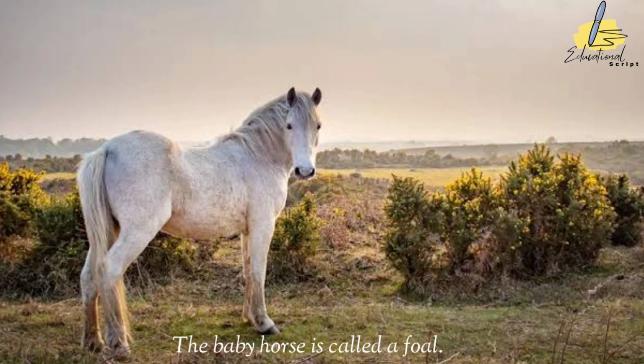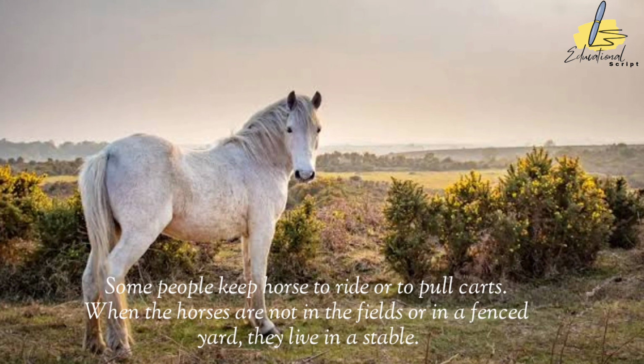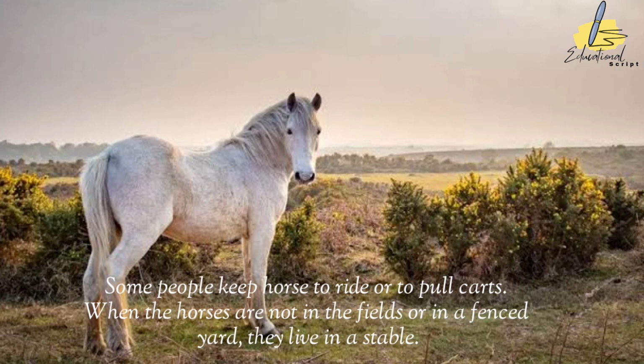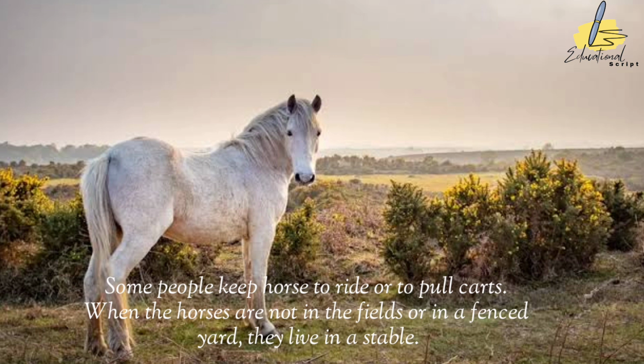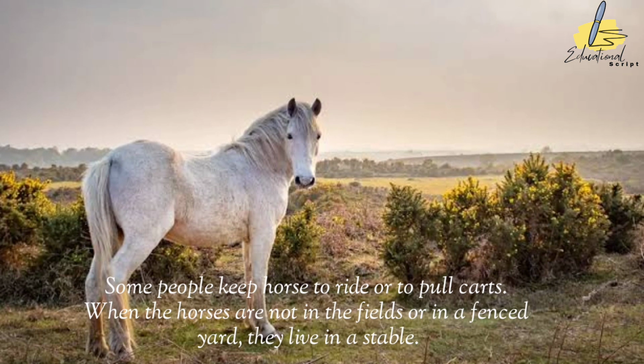The baby horse is called a foal. Some people keep horses to ride or to pull carts. When the horses are not in the fields or in a fenced yard, they live in a stable.